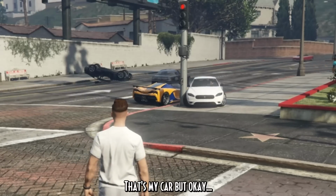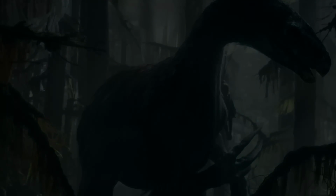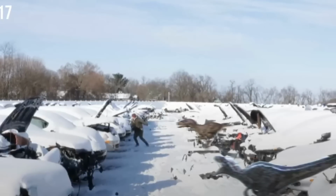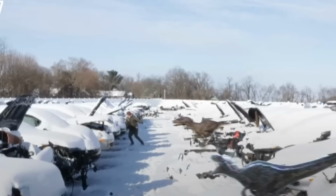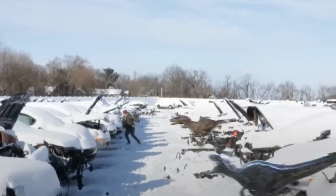And finally, we get to see our treat from this video. A brand new deleted scene that shows some early concept of a couple of velociraptors chasing down someone in a snowy scrapyard full of old broken cars. Something unique that sets up what we were to expect for Jurassic World Dominion.